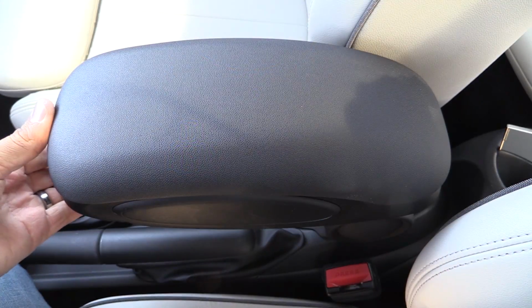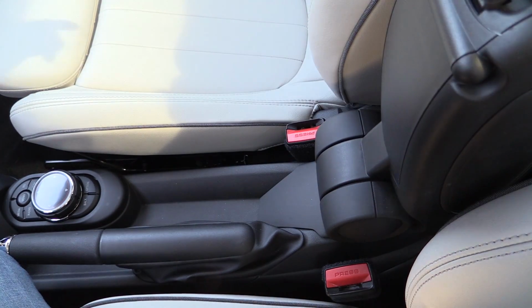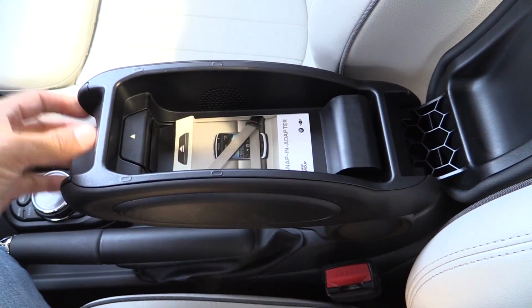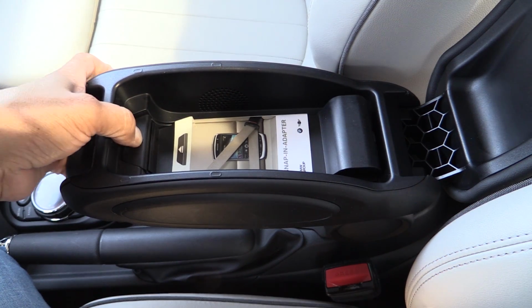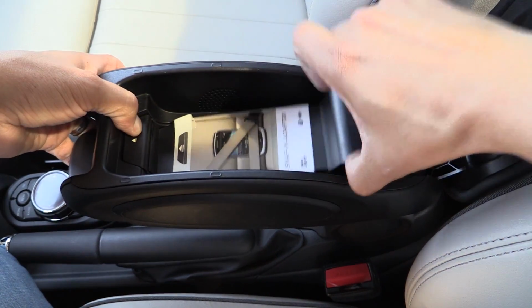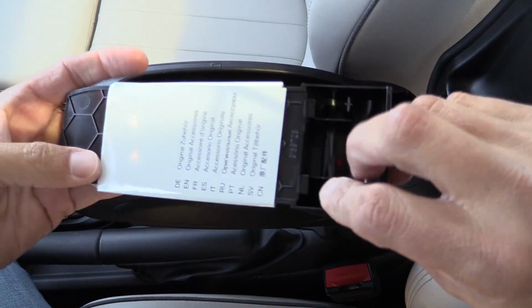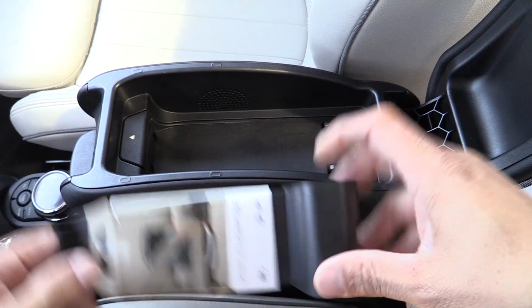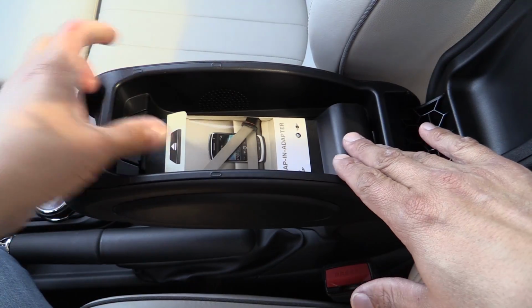Our model has the optional center armrest. You can see that it lifts up and out of the way, and it is softly padded. Now if we open up the center armrest, you will find a BMW standard snap-in adapter. This allows you to snap in certain phones, smartphones and otherwise, right here into this little adapter. This is the blank. The real adapter would plug right in there. There are adapters available for certain iPhone models, BlackBerry models, etc.